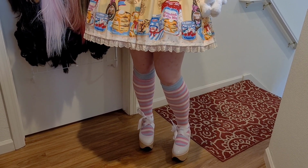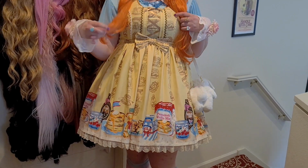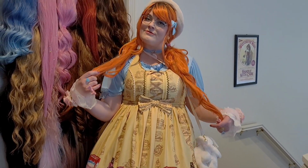Just as soon as we were ready to start filming this part, it started raining and the rain was too hard for us to stay outside. I guess enjoy this little peek into my condo.